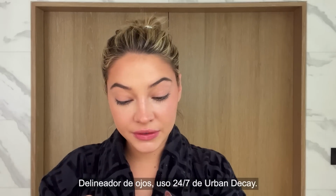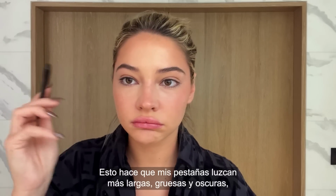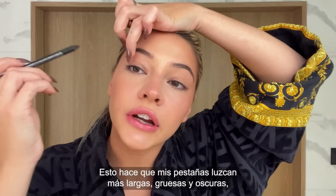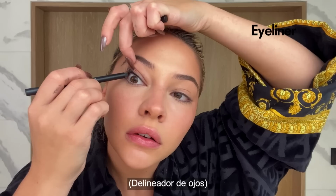Waterline eyeliner, I use the Urban Decay 24/7. It just makes my lashes look longer and fuller and darker even before we go in with mascara.